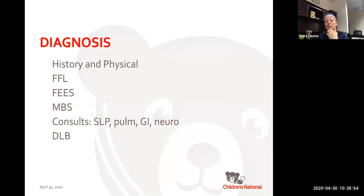So the diagnosis is based on your history and physical. These kids get a flexible laryngoscopy in clinic usually, but you can't diagnose a cleft just with that. With the FEES, you can see the penetration of the food bolus into the interarytenoid area. And again, not exposing those kids to radiation, but the modified barium swallow study, again, is objective, and you get that with your SLP colleagues. So you're going to be consulting them, often consulting Pulm, GI, and Neuro. Again, this is a multidisciplinary evaluation.